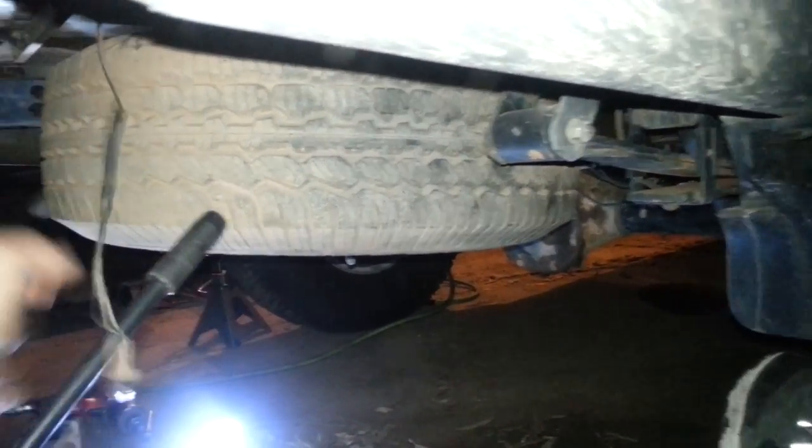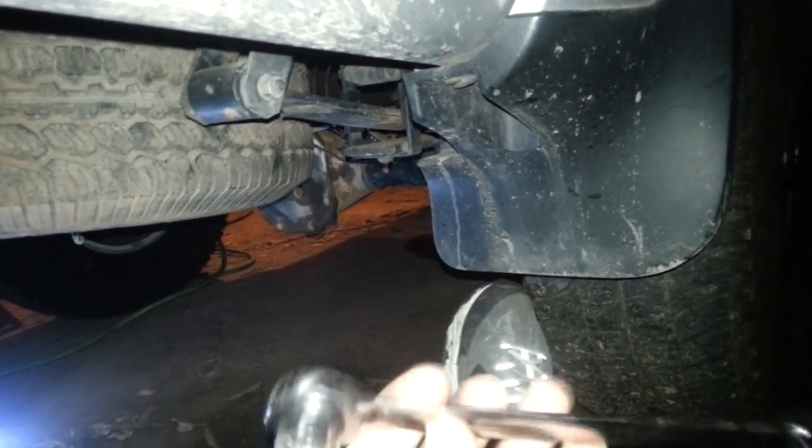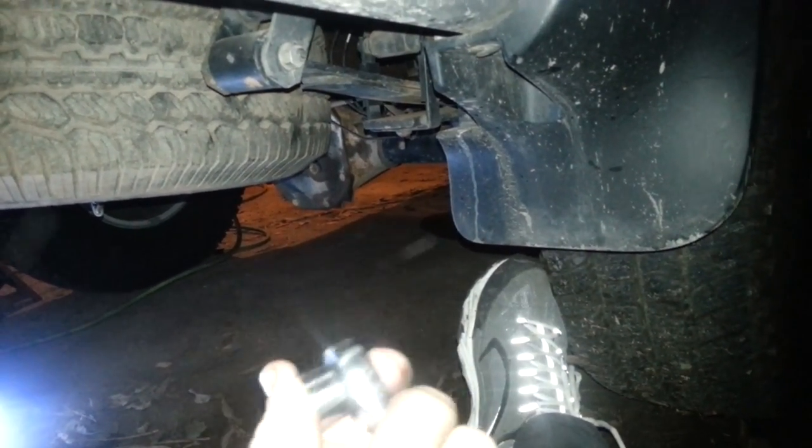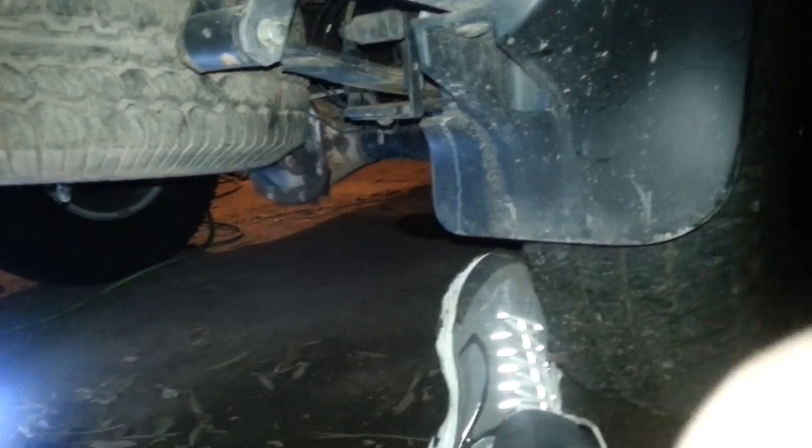So before you drop your bumper, get your two lights out, or one, like I have, that's left. And unfortunately, you're going to need a very short 17, and it can't be a socket. That doesn't work. But this serpentine tool worked.